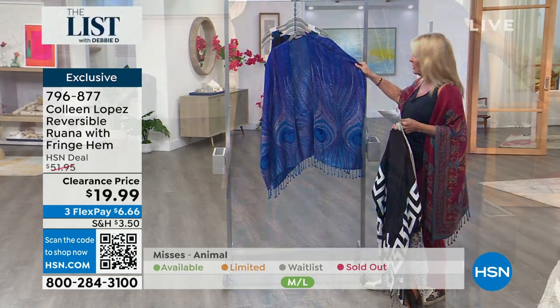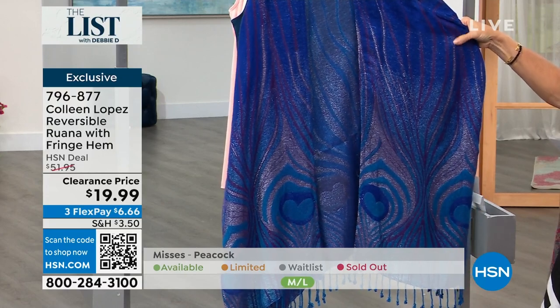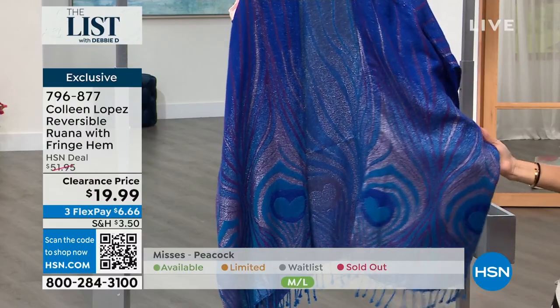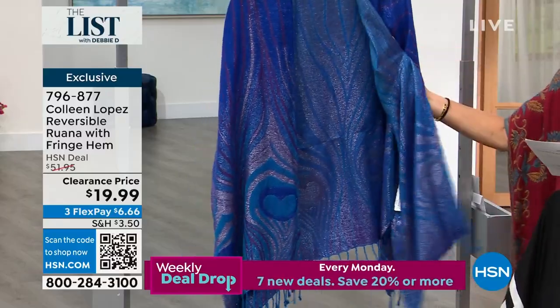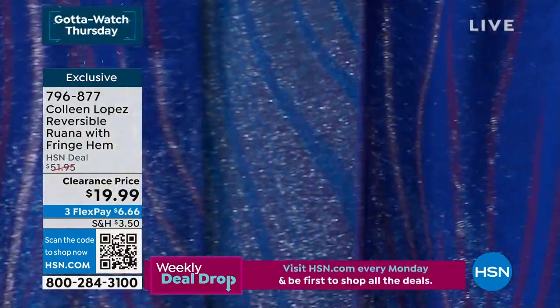Now, I want you to see this one up close. What's really neat about it is there is a little bit of a metallic thread running through this. So it's glamorous, but not glittery. Does that make sense? And then, of course, that's going to reverse, and it's going to be a little bit more muted. So you see a muted interior. Isn't that fun? You actually see a little bit more of the metallic when you flip it inside out.